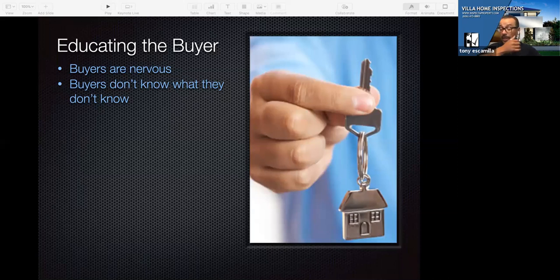I have an article that I send buyers when we confirm an inspection. And I say, hey, I really think you should read this before the home inspection. And it breaks down what the home inspection is, what it isn't, and how the process is going to go with the home inspection. And I've seen a couple of realtors who put out similar stuff to what the process is of actually buying a house and what the steps are.